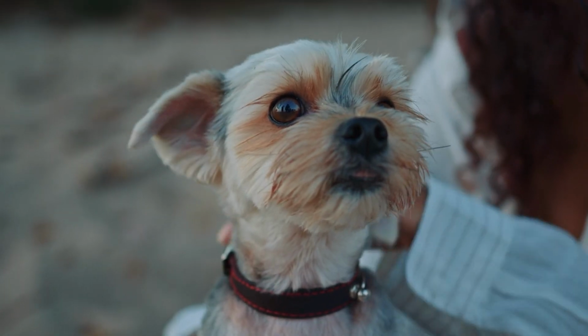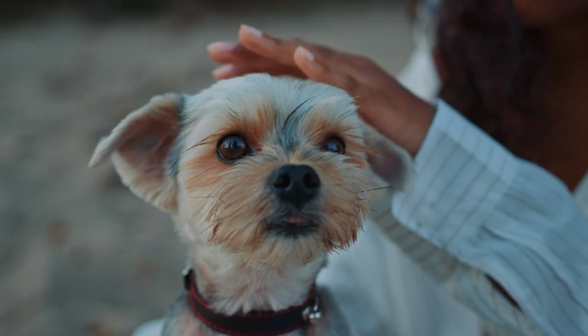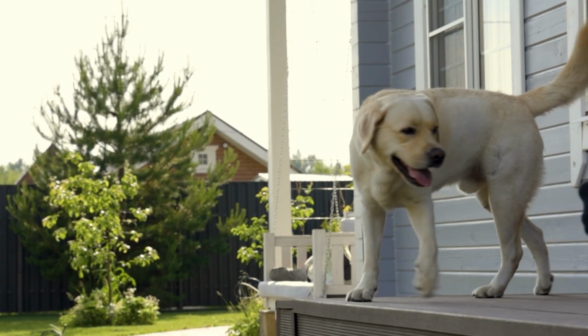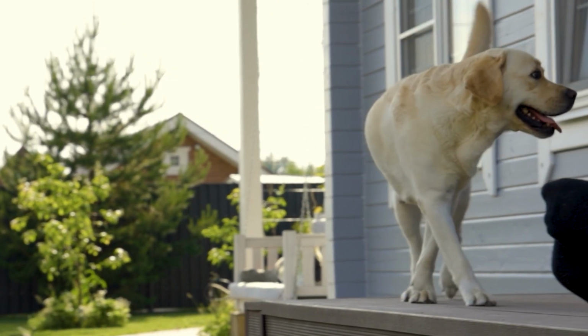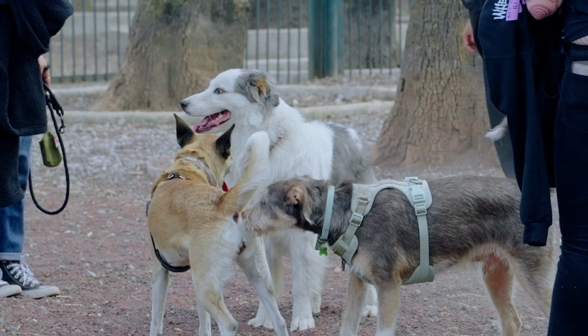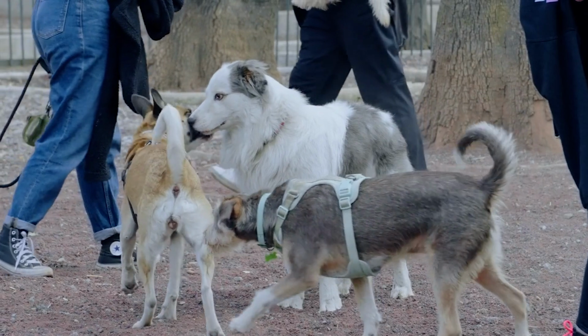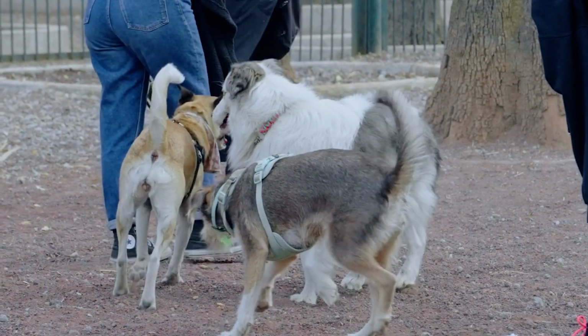When you're introducing a new dog into your home, it's essential to ensure that the new dog's personality and requirements fit well with your current lifestyle and the needs of your existing pets. This way, you can create a harmonious environment where everyone, including your new furry friend, feels comfortable and welcomed.